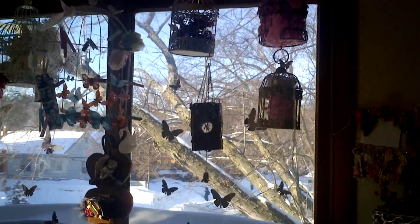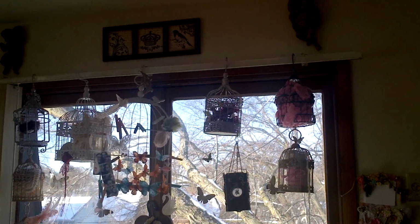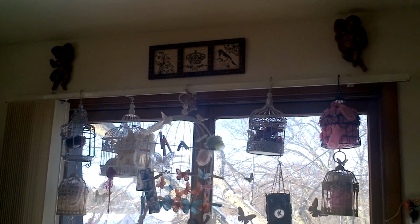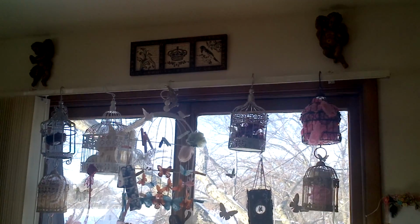It snowed all day. And then, I don't know if you could really see very well, but I love cherubs. That's another thing. I have tons and tons of cherubs, and I always find them at the thrift shop. So there's my cherubs there.